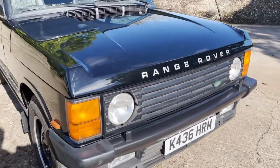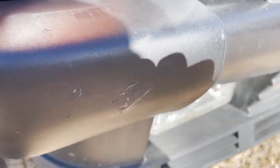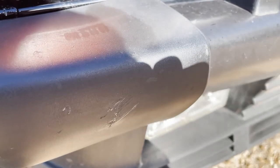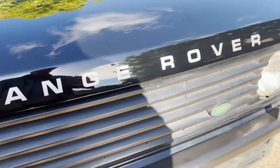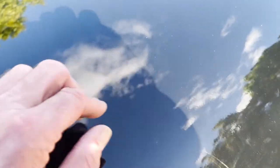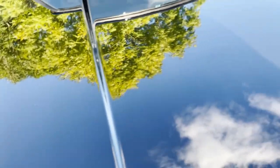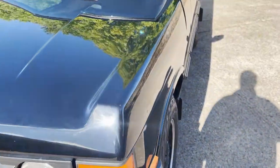Not much in the way of bad bits. We've got a little white mark just on the offside front bumper overrider just there, the upper corner plastic piece. Otherwise, the grille looks like it's the original one, so it's very slightly faded. Paint, as I say, is excellent. One or two minor marks in the paint here and there, which we'll show you if we can. But paint quality is very good indeed, in my opinion.